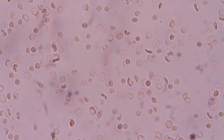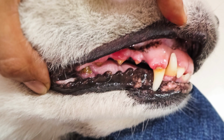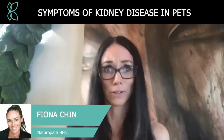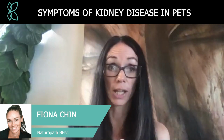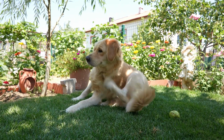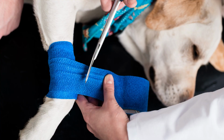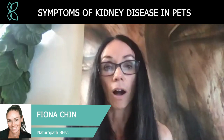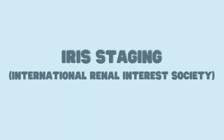Blindness, blood in the urine. They may get little bruises around their gums and teeth, and mouth ulcers. It doesn't happen in every pet, but if you're starting to see mouth ulcers as your pet gets older, it's definitely worth getting their kidneys checked. They may become weak. They may be more prone to skin itchiness and bone fractures. If any of those things are appearing in your pet, I highly suggest you take them straight off to the vet. And your vet will use something called the IRIS, the International Renal Interest Society staging system.